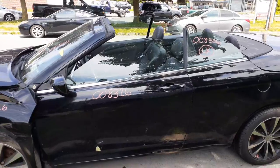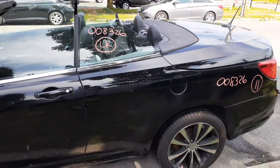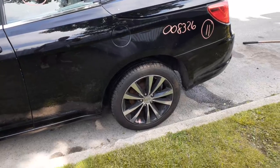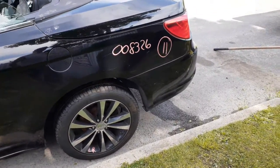Okay, it is a convertible, as you can see. Okay, you've got the left rear quarter glass, left rear quarter window regulator. It also is good. Okay, left side quarter I've got in. Rear suspensions, left and right. Disc brake, ABS.